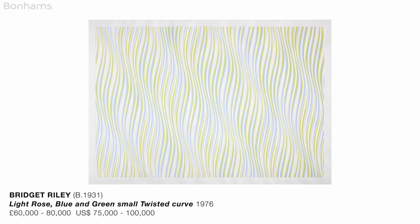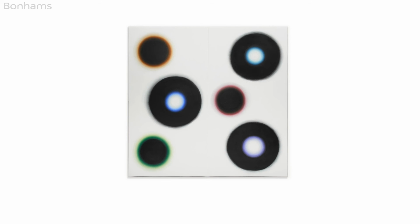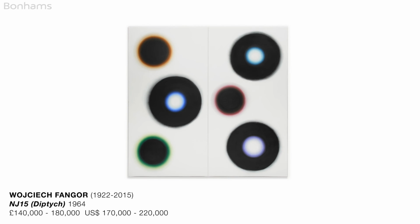Any analysis of the Op Art movement will recognise it as one of the truly great international movements. Right at its heart was Victor Vasarely, a French-Hungarian, and alongside him the Polish artist Wojciech Fangor, with whom Bonhams achieved a world record just last November in New York. We have not just works by these figures, but perhaps the greatest works by these figures ever to have come onto the market.